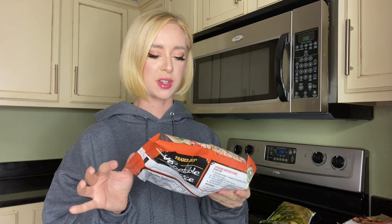You just put it in a giant skillet and heat it up with a little bit of water, a little bit of oil. And then sometimes I put some extra egg in here. I'm not sure if there's egg in this, but I like my fried rice with an egg in it because it's a little extra protein.